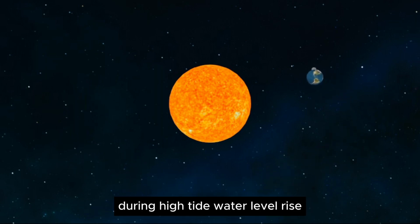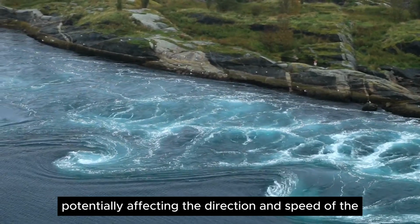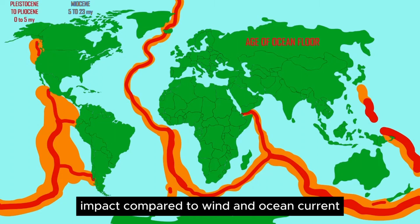During high tide, water levels rise and tidal currents can become stronger, potentially affecting the direction and speed of iceberg drift. However, tidal currents generally have a lesser impact compared to wind and ocean currents.